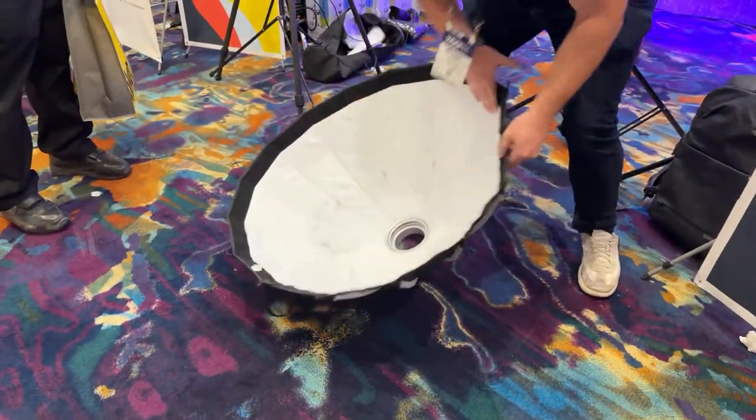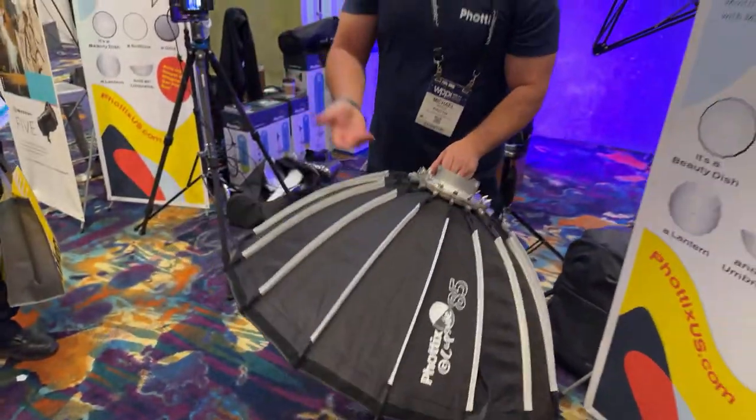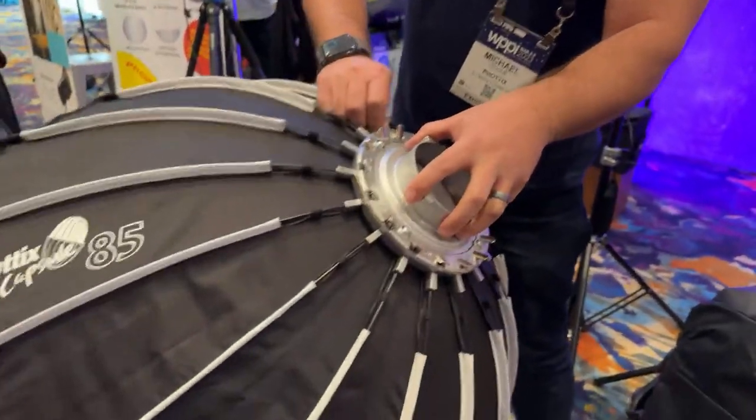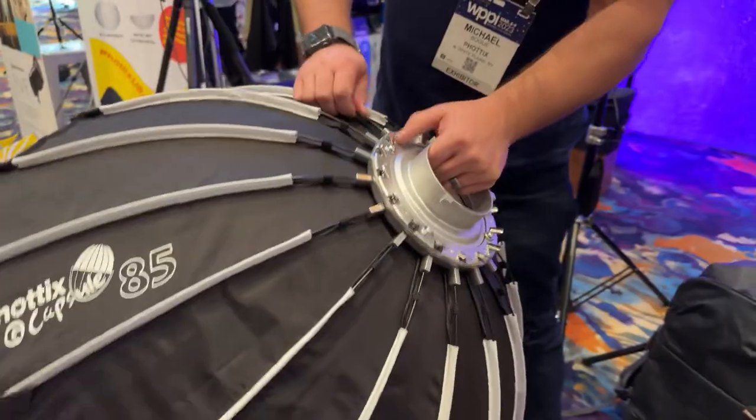Oh my god, I love it. Like I was saying, speed on set, you're ready to go in 5-10 seconds. It's Bowens mount. You can swap out, we have Profoto, Elinchrom, and Balcar speed rings, so you swap those out. These can go on to pretty much any light.